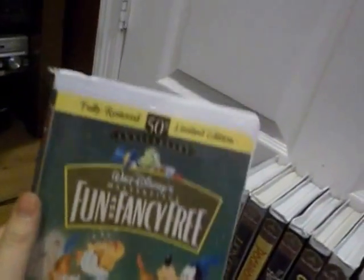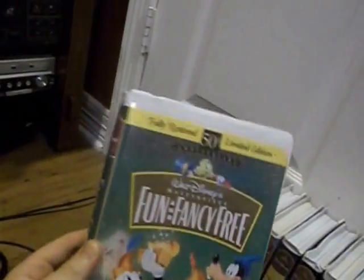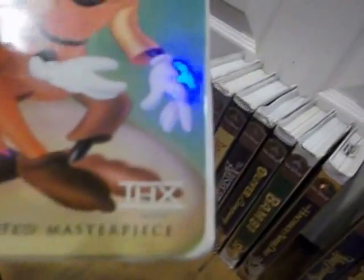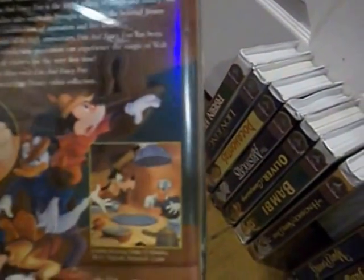We have another limited edition Masterpiece Collection tape here, which this time is for Fun and Fancy Free, composed of the shorts Bongo and Mickey and the Beanstalk. Second Disney film to be THX certified that you see down there. Bongo I don't think I've seen, but Mickey and the Beanstalk I have seen. Bongo's actually okay, but I prefer Mickey and the Beanstalk. And one of the original animators, Frank Thomas, says that Mickey was Walt and Walt was Mickey.